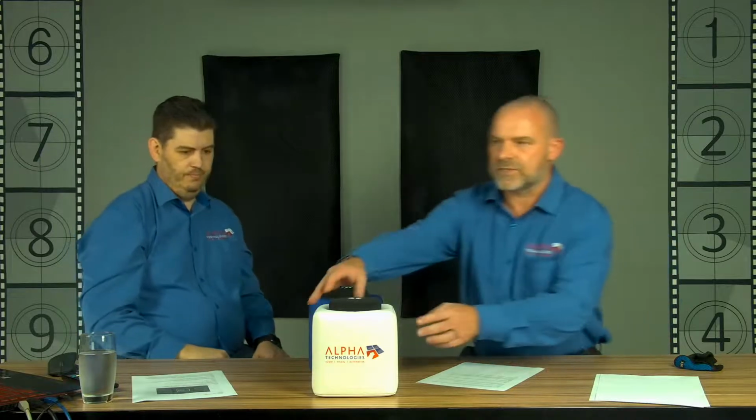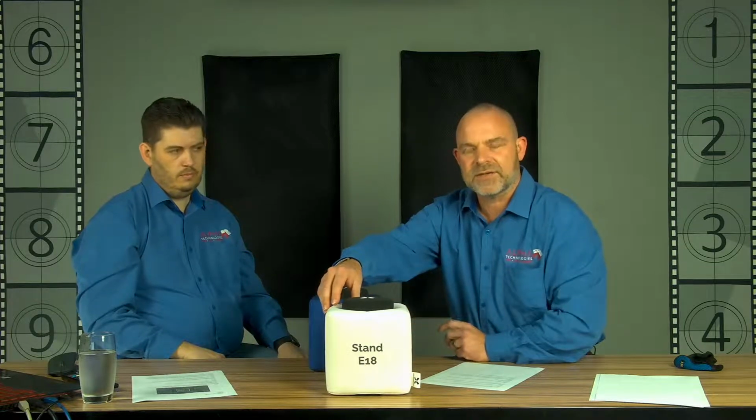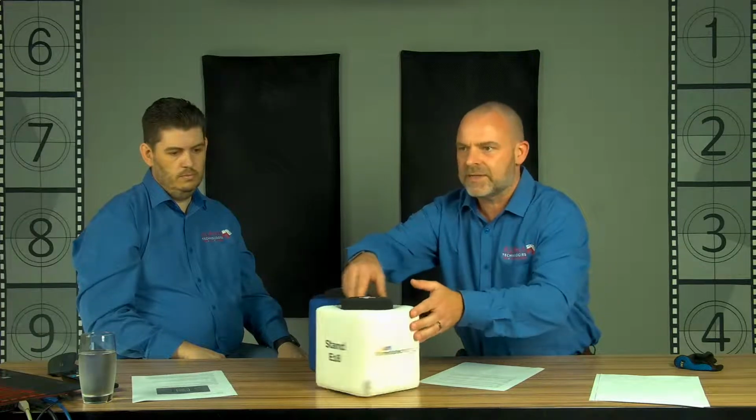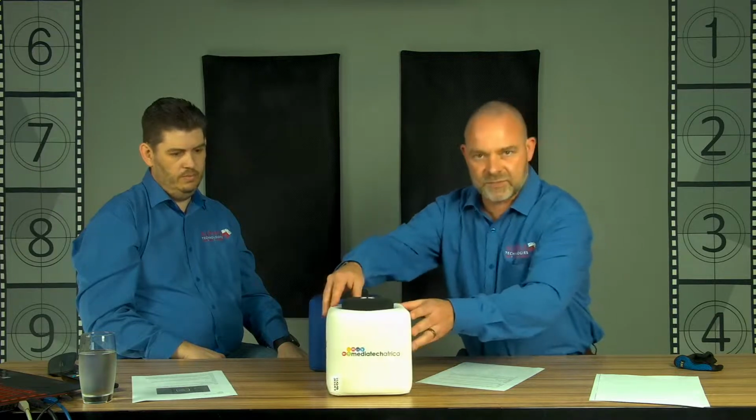Have a look, guys. I'll quickly show you. On this side, we've got our logo, Alpha. On the side here, this is from when we used it at MediaTek a few years back. That was our stand number. The back of the unit now shows MediaTek Africa as well. And then on the side, CatchBox, what the unit is. So again, you're not limited to that. Any color, any logo, etc. We can pretty much wrap this up for you, whatever your client wants. So easy, guys. Come try it out. We've got a couple of demos here.